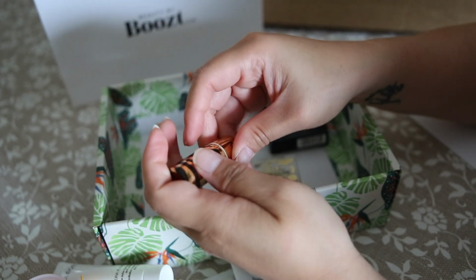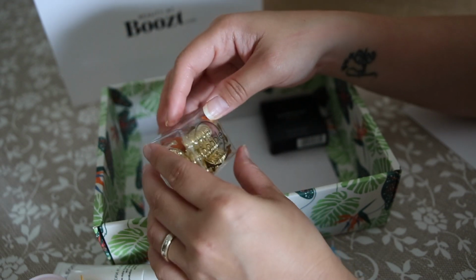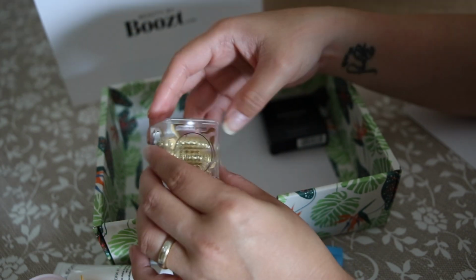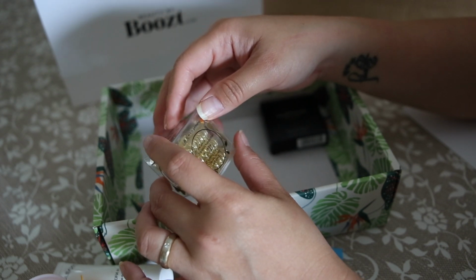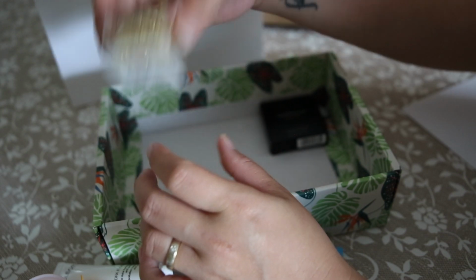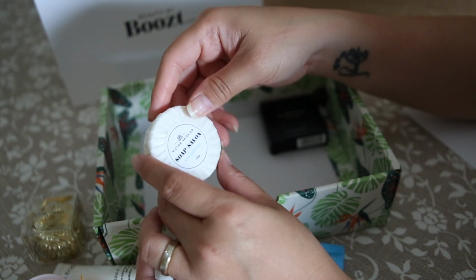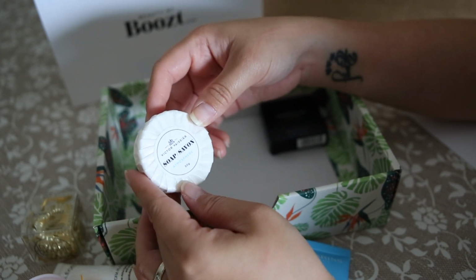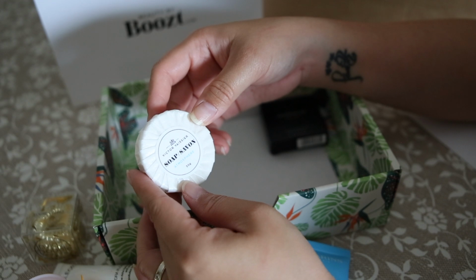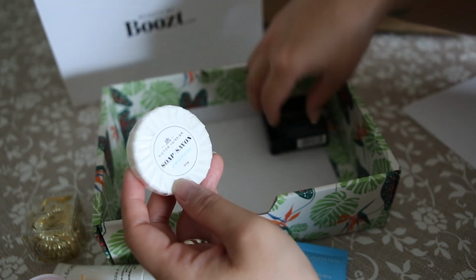Well, everything here is in sample size. And these are so cute. I love these hair ties. These are really good. It's a really good grip. And it's also easy to remove. And you got this soap. It's a product called Victor Vaissier. I don't know how to pronounce that. You might want to comment down.